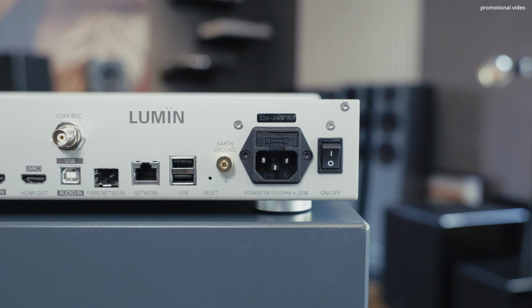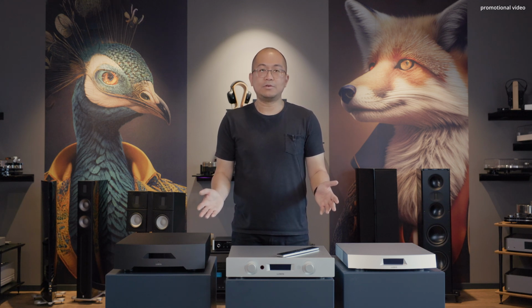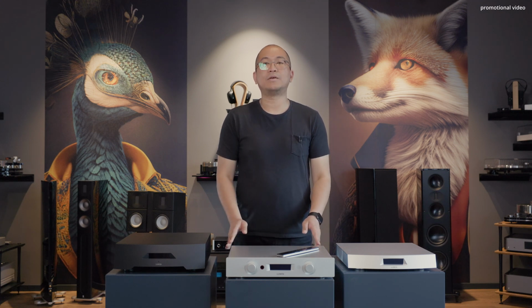And last but not least, importantly, we have an HDMI ARC connection. So you can connect to your TV. You can enjoy Netflix movies and concerts with the amazing DAC integrated in the P1 Mini. And with this function, now the P1 Mini becomes the hub of your system.